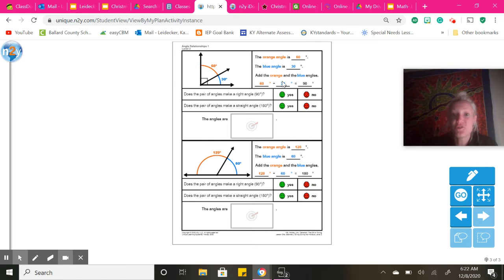Okay, so I want you to do this box on your own. Remember, 90 degrees is complementary. Supplementary is 180. So knowing the 90 degrees is your right angle, your 180 degrees, your straight line, is supplementary.